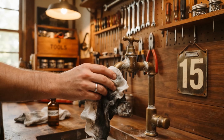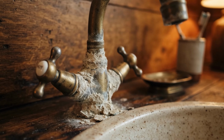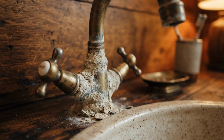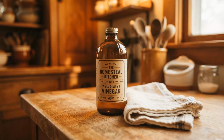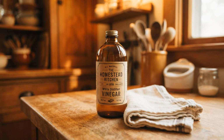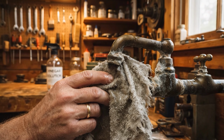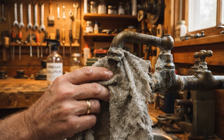Number 15. The vinegar mineral wipe. Around faucets, old sinks, and basement wash tubs, hard water could leave a pale crust that made everything look neglected. Many families kept vinegar in the kitchen for cooking, cleaning, and small household chores. For surface mineral stains, it was a familiar old helper. A vinegar-dampened rag could soften some of that white buildup around a fixture or on a glass jar used near water.